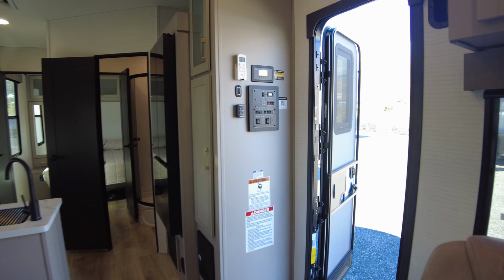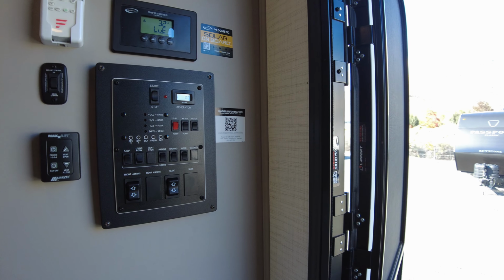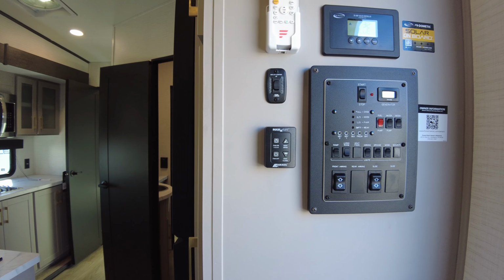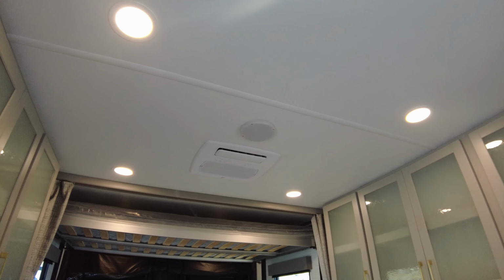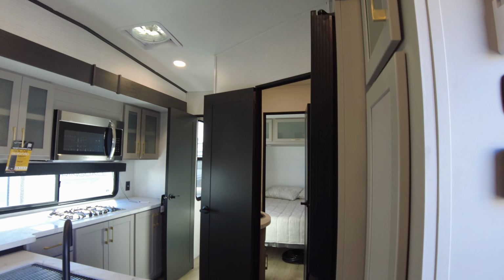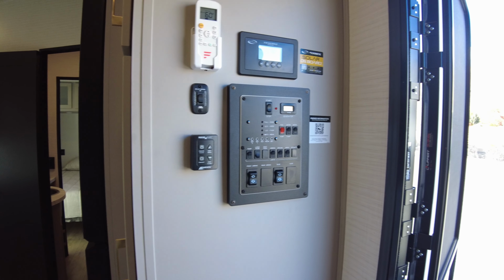Now over here you've got all of your controls for your slides, your lights, the Maxxair vents that you have on the coach. You do have 2 AC units. This has a 15,000 BTU unit, and then in the bedroom, I believe you have a 13.5. So you have dual AC units. This thing is prepped to keep you as comfortable as possible.